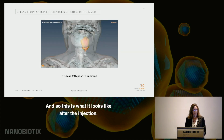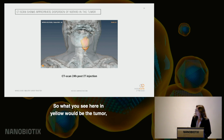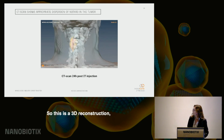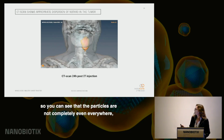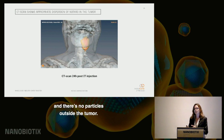This is what it looks like after the injection. What you see here in yellow would be the tumor, and the pink would be the R3. So it goes around. This is the 3D reconstruction. You can see that the particles are not completely even everywhere, but they're covering the different parts of the tumor, and there are no particles outside the tumor, so it's not leaking into the healthy tissues.